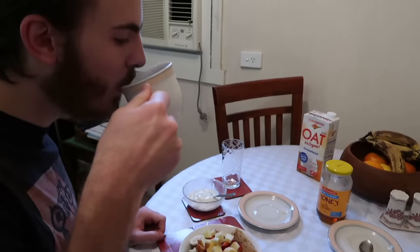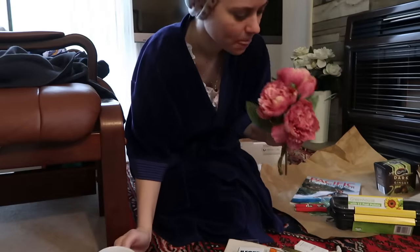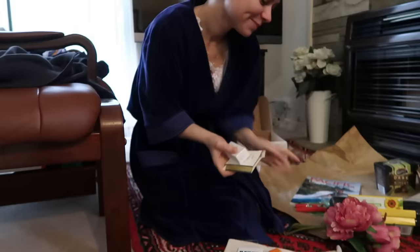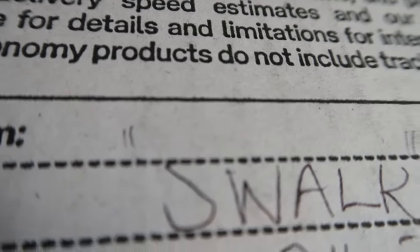Saturday was another simple breakfast. We had Weet-Bix and fruit, coffee, and juice. And I received a cute little care package from my mum, which was really lovely. And on the box, she signed SWALK, which means sealed with a loving kiss.